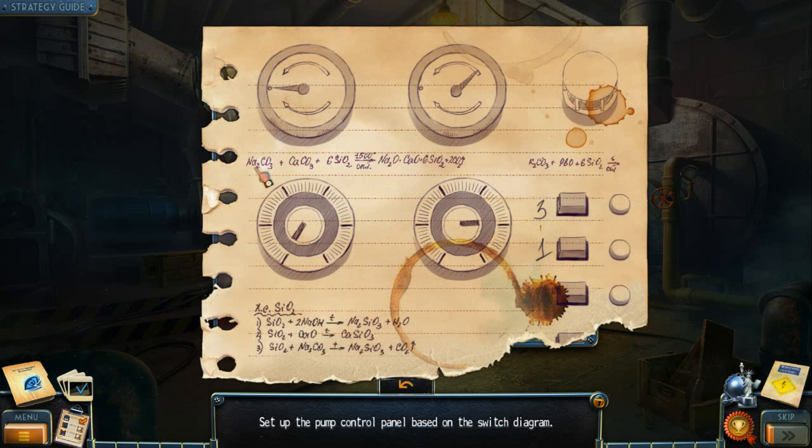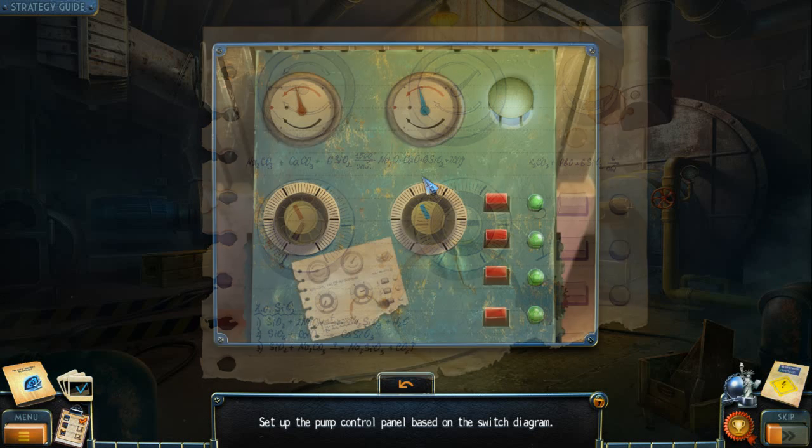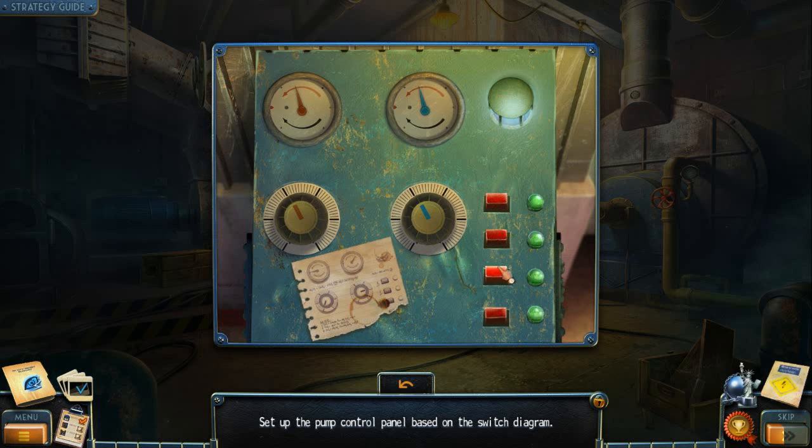Oh my gosh, sodium chloride, calcium chloride, silicon, something, what? Chemistry. Sure? Oh boy. This is pretty interesting. I have to go there though. Oh. Round and round we go.